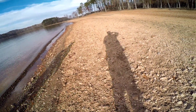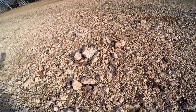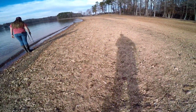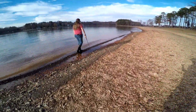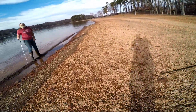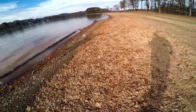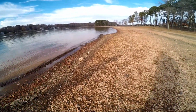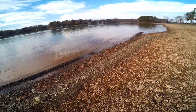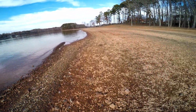But anyway, the reason this stone is so super out of place is this is mostly what you got: big jagged rocks and tiny little rocks. Everything's jagged down here. There's not smooth river rocks. Before this lake was all dammed up, of course it was the Yadkin River flowing through here, and creeks and whatnot coming off of that. Then they dammed it up to make the lake. Anyway, this video is probably going to end up being long and boring.